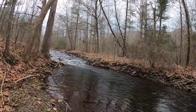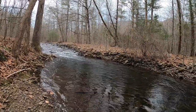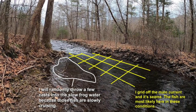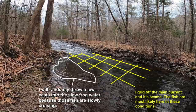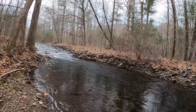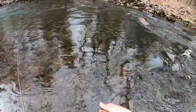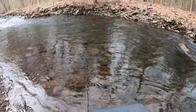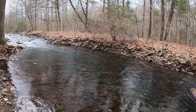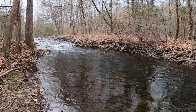So the stream comes barreling down and makes a nice deep hole. Great spot. I know there's a bunch of fish in here. I just caught one. But what I do to catch more fish is I'm gonna grid it off. And I'm gonna start at the closest grid toward me. Like right in here. Oh, there's one. Beautiful little brook. And I'm gonna fish that same grid with another cast, and then next cast goes to the next grid over, and work my way out and downstream to upstream.